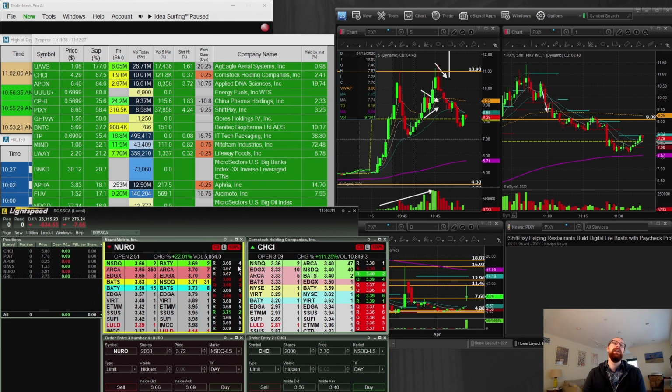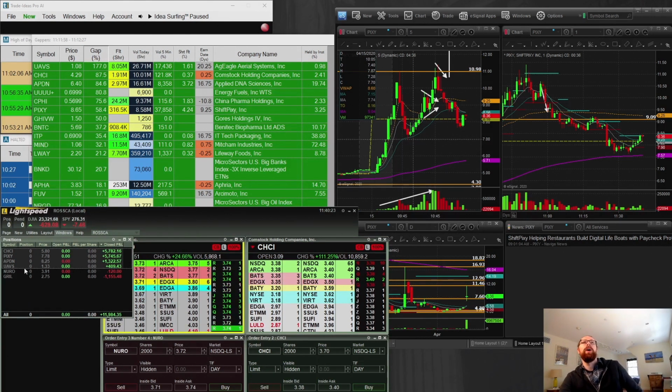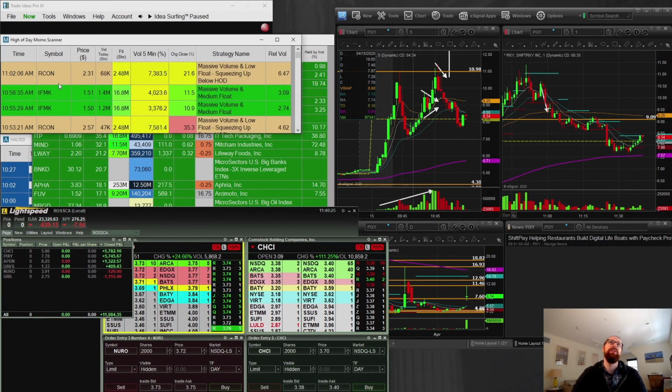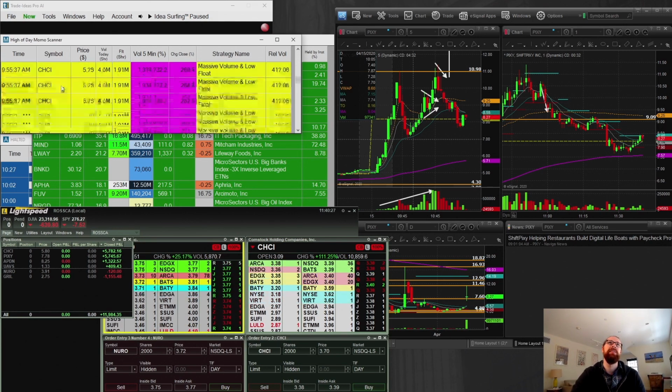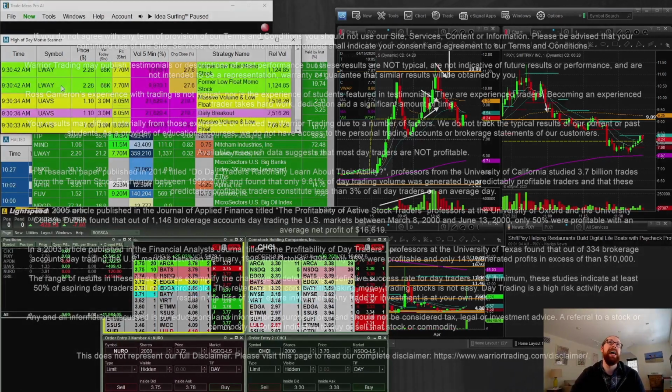You can see right here, and as we went through pre-market, through the watch list, these are the stocks we were watching: CHCI, Pixie, APDN, and UAVS. So you knew before the bell rang that those were the 4 stocks that I was going to be watching. Neuro and Grill, we got those both off this high day momentum scanner here. So this helps us find stocks that are moving up right now.